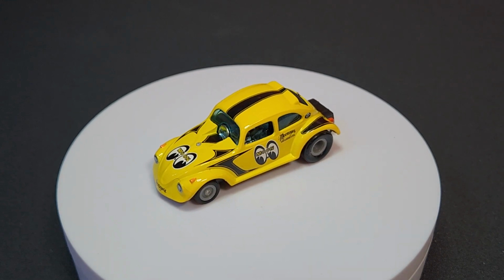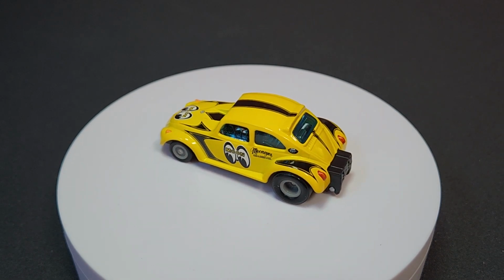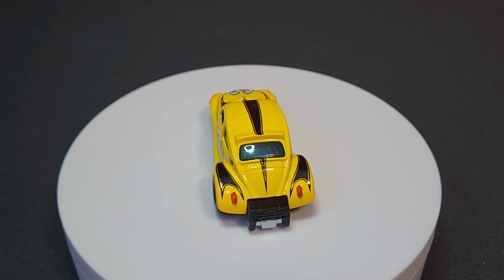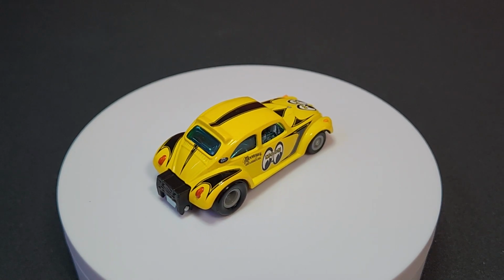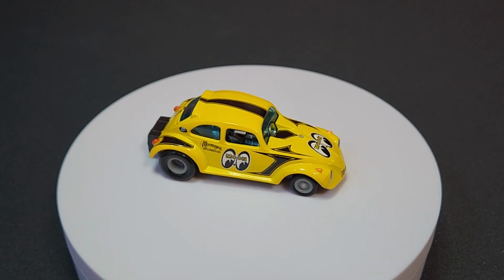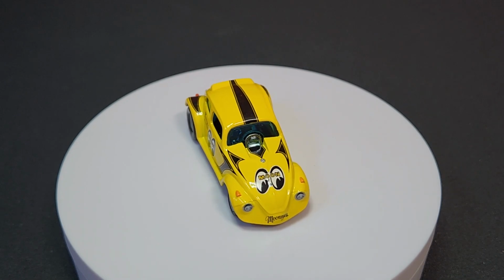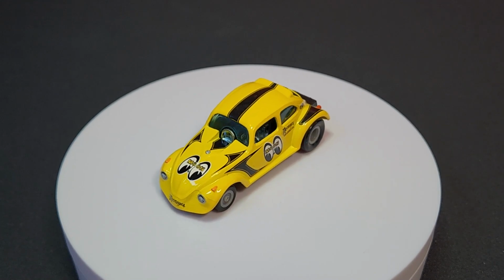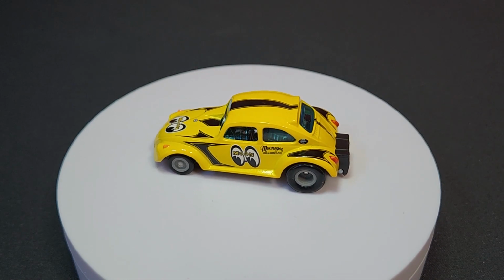People love Moon Eyes. I'm not a Moon Eyes person, but I collect the models. If they happen to be covered in Moon Eyes, then so be it. But I think it looks really, really good. I do like the giant slicks on the back, nice pizza cutters in the front. Like I said, this was in the Mattel Creations box. I wouldn't say it's the regular release because it was premium in that box, but it's just nice to get him on the mainstream. Of course, it will be in Moving Parts as well, so it'll be a staple.